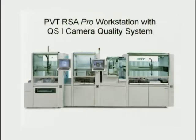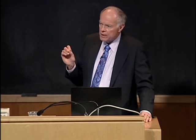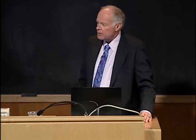The PVT company in Germany has been for a number of years making a variety of aliquoting and sorting systems, and this is one of those systems, the RSA Pro workstation. What is unique about this one, and I will refer to this later in the talk, is that it has a QS1 camera quality system, which can actually look through the side of the tube as long as it's not completely covered with labels.